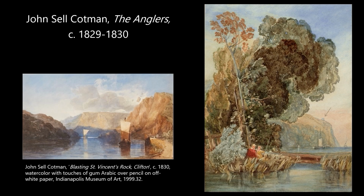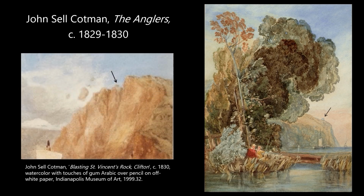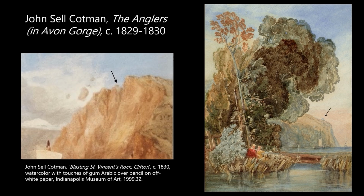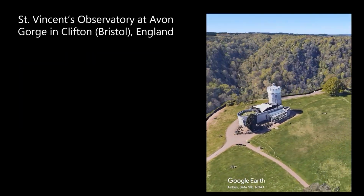However, on the watercolor on the right, at the top of the cliff, is a building, and this building is unique to this location. And interestingly, the same building is seen on top of the cliff in the watercolor on the left. Around 1830, John Cotman was in Avon Gorge along the Avon River sketching landscapes, including these two watercolors. Now I'm going to show you what that building is at the top of the cliff. The building is called St. Vincent's Observatory.